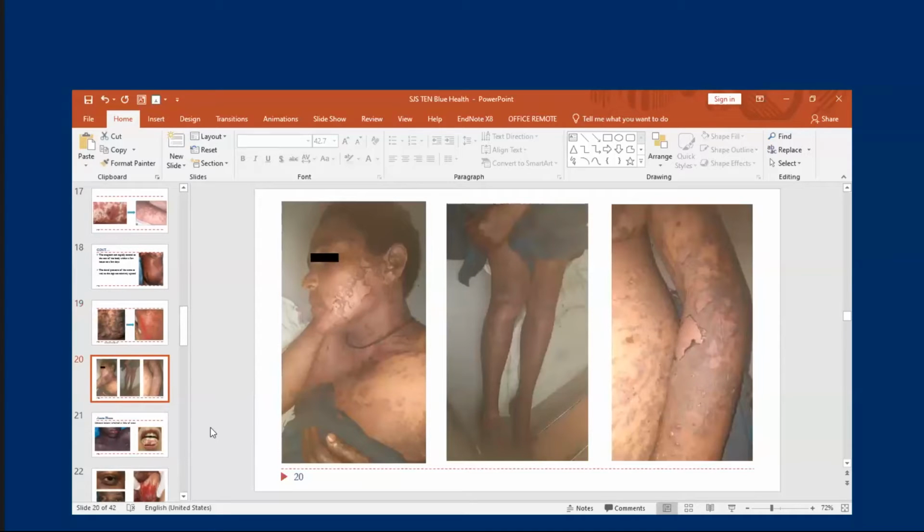This is an Ethiopian patient presenting with SJS/TEN. As you can see, she has widespread exfoliating skin, and on the arms there are still intact blisters and areas of exfoliation in this patient.